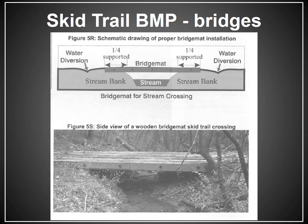And this is just sort of a side view of a properly installed bridge, where you have a bridge mat that goes from bank to bank, and you also have water diversions up on either side of the approaches. Again, all these BMPs are meant to keep sediment out of the stream, out of the creek.